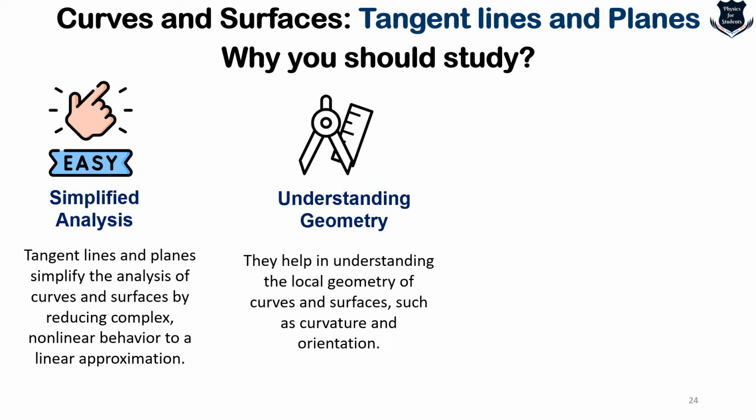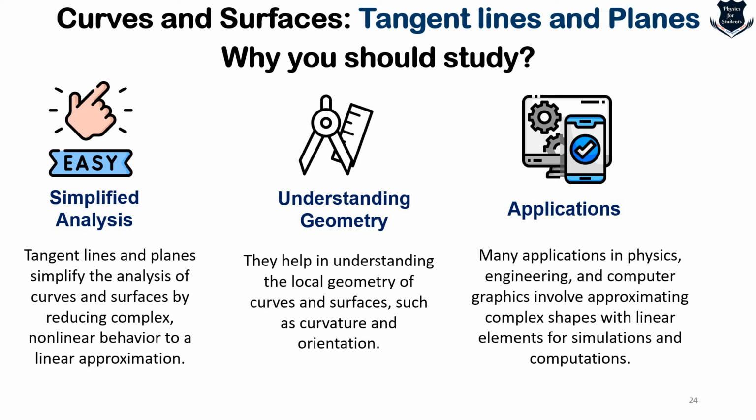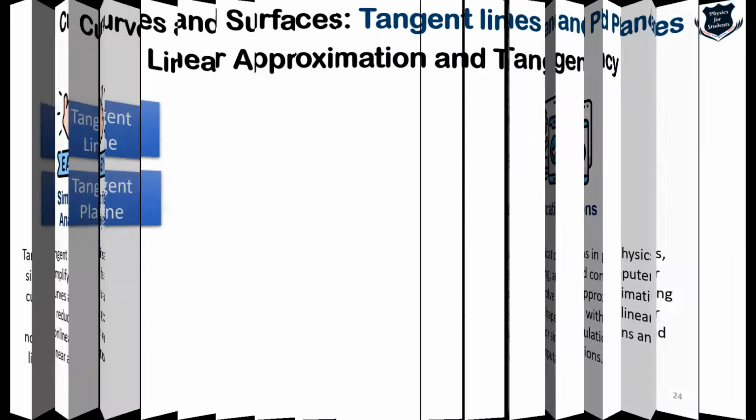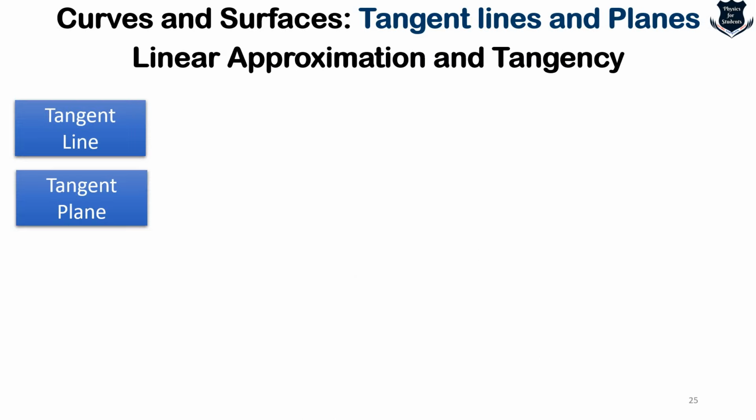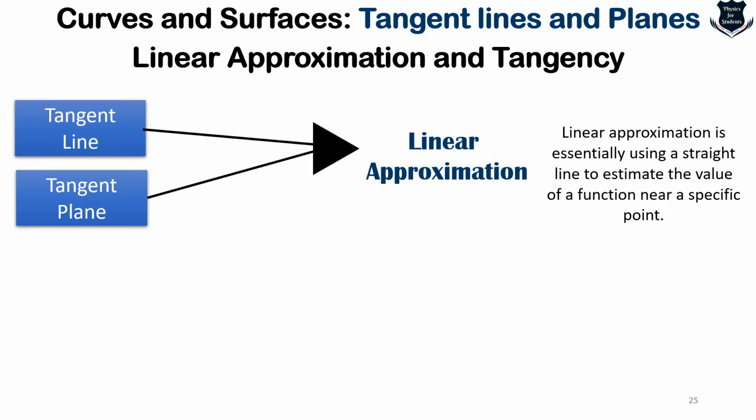Second, it helps in understanding the geometry of curves, surfaces and orientation, and it has a huge number of applications, for example, computer graphics, engineering and so on. So from here what we can see is that both the tangent line and the tangent plane are manifestations of the same underlying principle, which is called linear approximation.